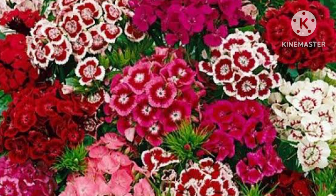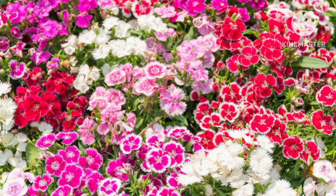Dianthus, sweet William, double or single fragrant colorful flowers are borne at the top of the branches in rounded clusters. The plant is suitable for beds, borders, rose gardens.